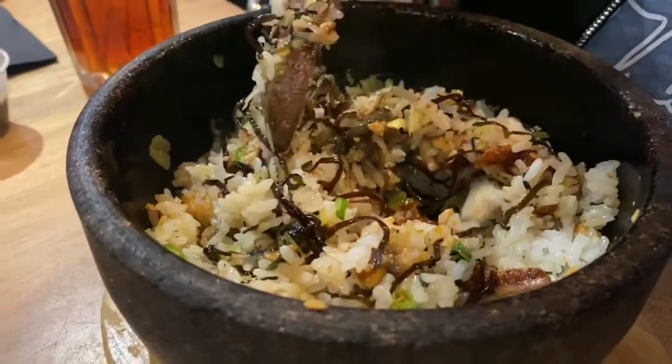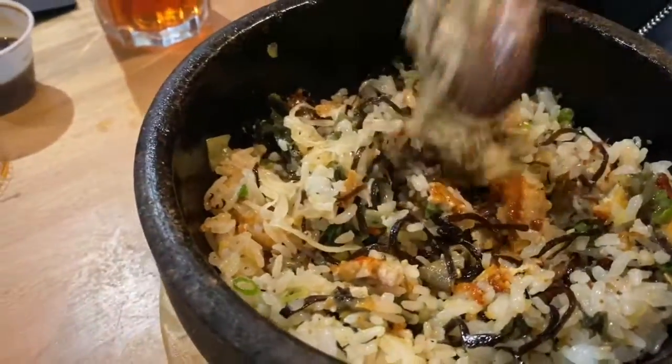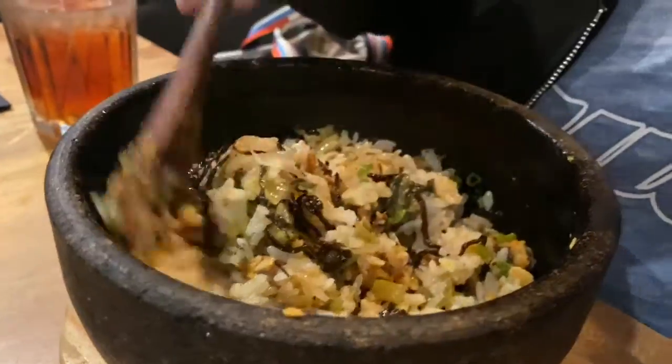So it's bibimbap, so you have to mix everything. It smells so good. I don't know what I'm smelling. I think it's lime and cilantro. And eel. It's very good.